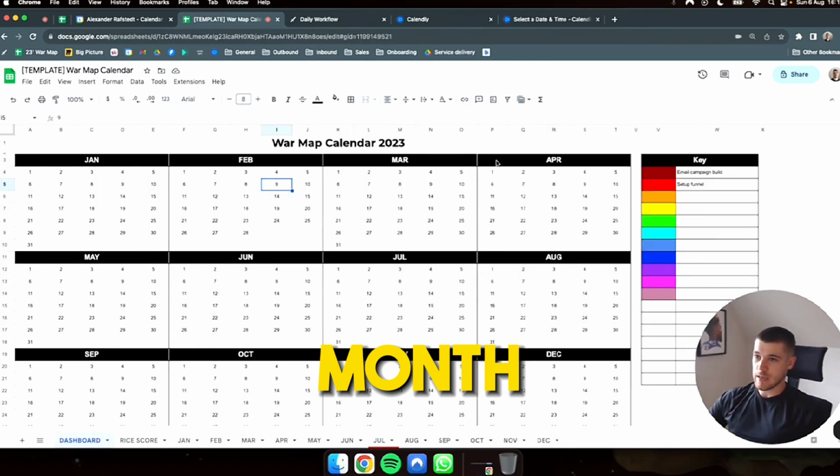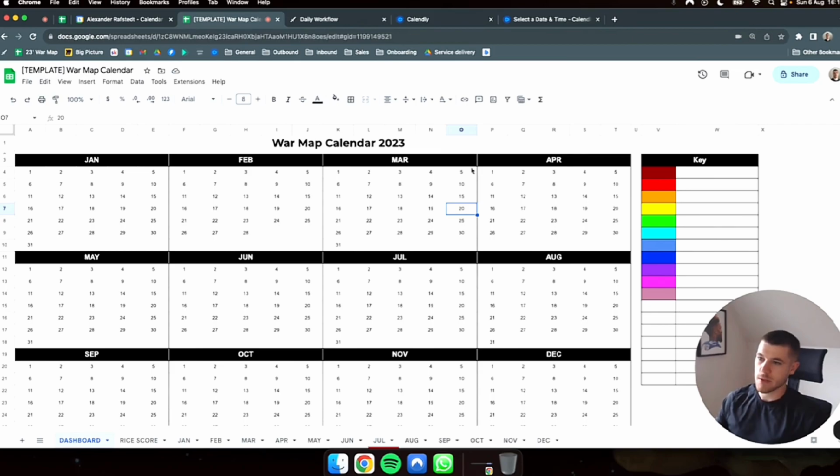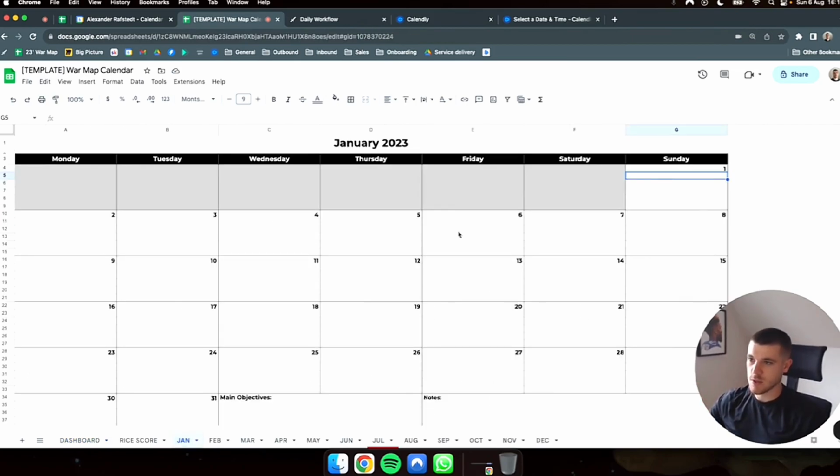So that's basically that. But here we have more of a month-to-month dashboard. As I mentioned, in the dashboard we can set up when we want to do things and have an overall view. But here we can actually, for each day, insert certain tasks and things we need to do for that day to accomplish the goals and projects that we've set out for ourselves. So this is more day to day.